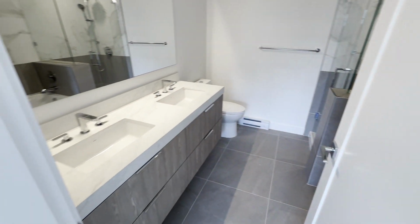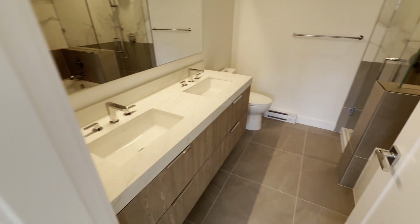Now, if you like this bathroom, just wait till you check out the one that we're going to look at next. That one has one of the most amazing bathrooms that I've ever seen. So if you like this, just stick around and wait till you see that one.